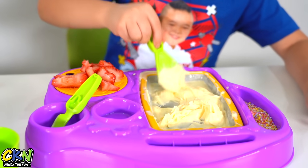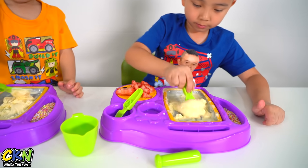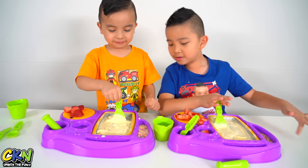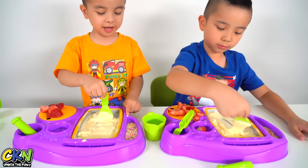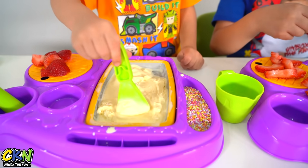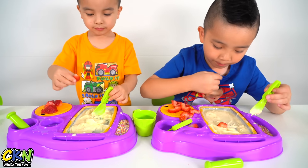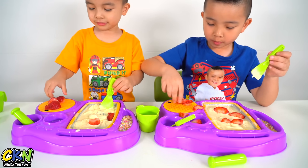After a while, it will turn into ice cream. Look at my one. Yeah. There. What happened there? Yeah, I know. Alright, let's add the toppings. A lot, I think.